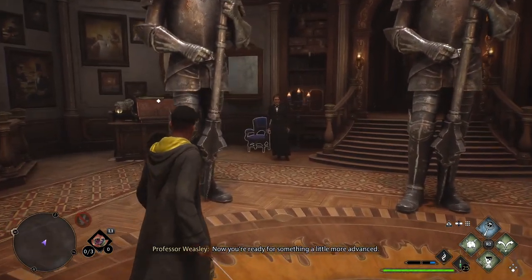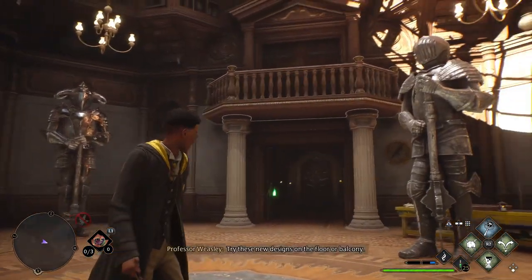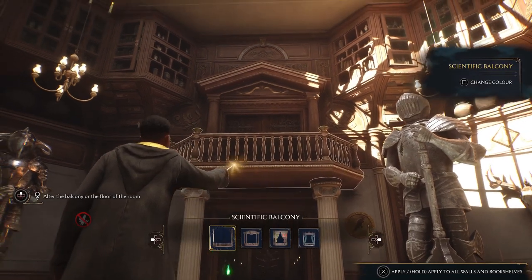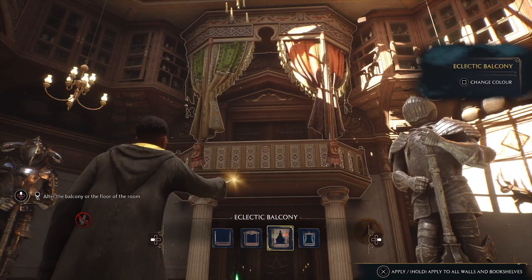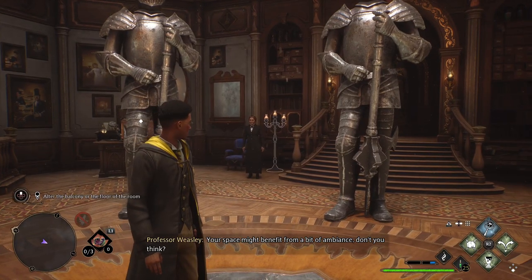Ready for something a little more advanced. You can use the altering spell directly on the room's architecture. Try these new designs on the floor or balcony. Your space might benefit from a bit of ambiance, don't you think?